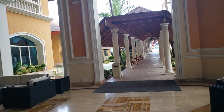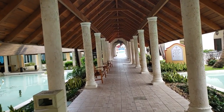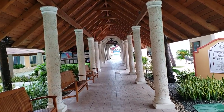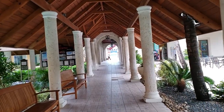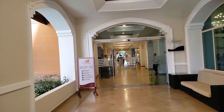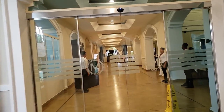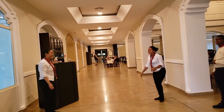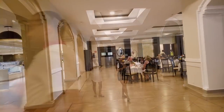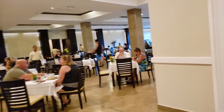So the main buffet restaurant is just beside the main lobby. You'll walk through this little corridor here. Breakfast is 7 till 10, lunch 12:30 till 3, and dinner 6:30 till 10. So you're gonna walk in and be greeted by a number of little señoritas. Hola, hola, hola, señor. So there you go, it's very exciting when you walk in, and the señoritas will walk you in, take you to your chair and your table.